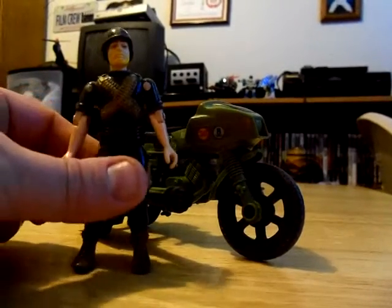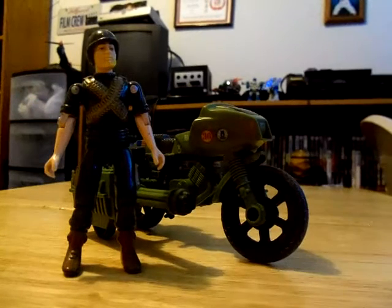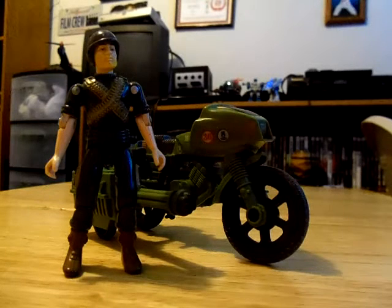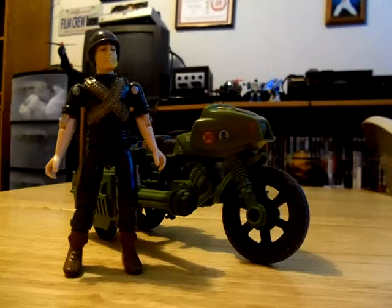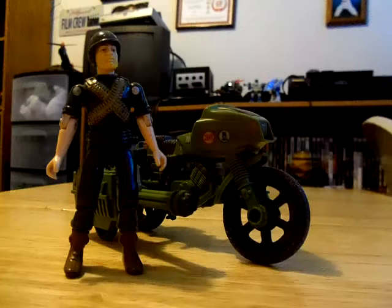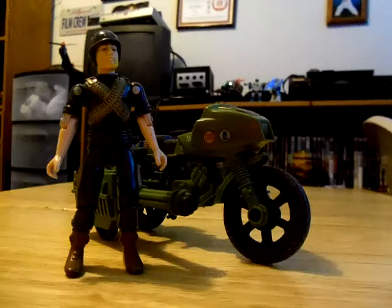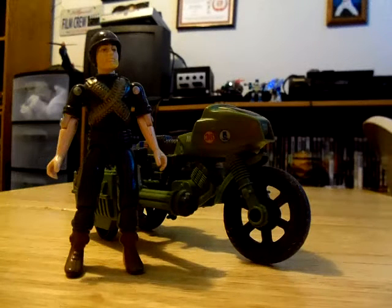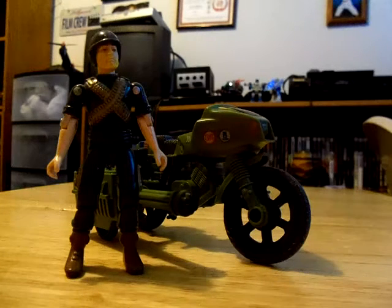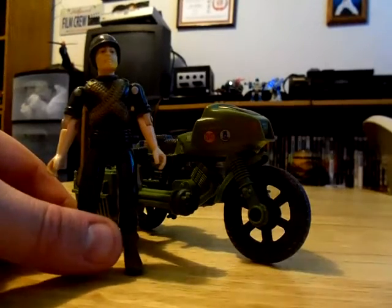When the Ram first came out, it didn't come with a rider like most of the other vehicles did at the time. So I basically picked Rock and Roll because he was the only 1982 action figure available at my old toy shop. I'm trying to keep it within the toy line, so I could have a rider displayed on my Ram, and keep it within the timeline. Which we'll take a look at right now.